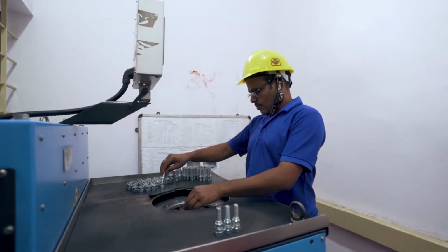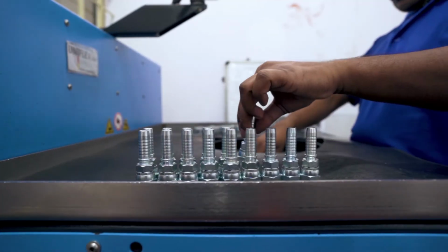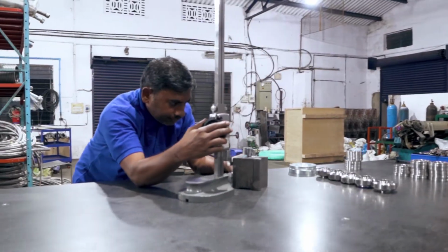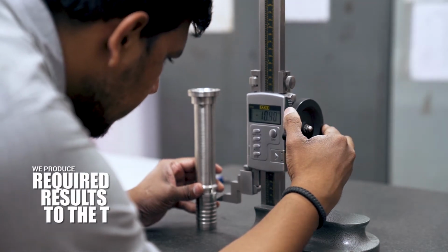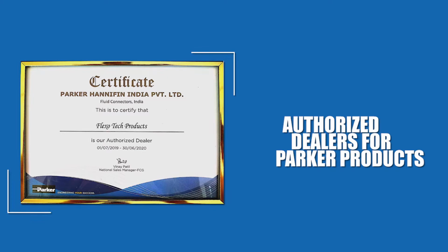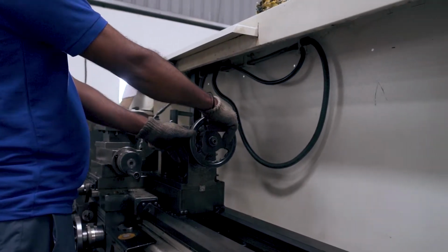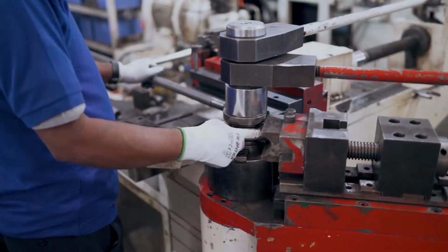We identify customers' pain points and design solutions to resolve them. Our customers approach us for their requirements, and due to our flexibility, we are able to produce the required results to the T. We are the authorized dealers for Parker products. Strategic pricing through value engineering for the customers, along with perfection with complex compositions, are achieved.